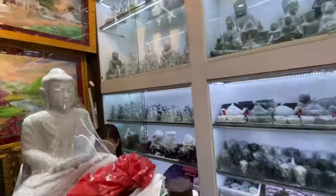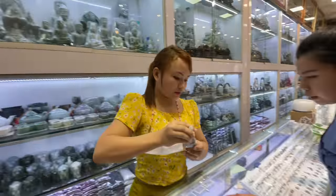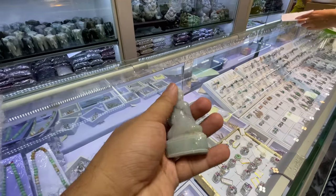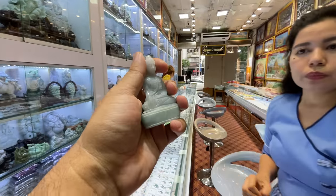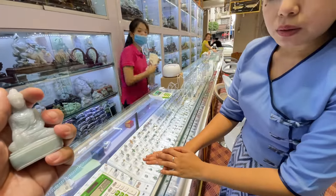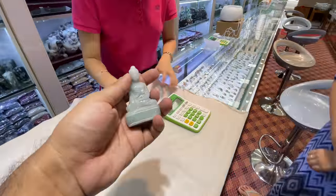Here, these are all Buddha. Oh, okay. Can you show me this one? Behind, behind. Yes, yes. So this is Jade Buddha statue. Okay, this one, how much? This one is 250,000. I think it's less than $100, right? $80. No, it's divided by 3,000, that is $83. After discount.